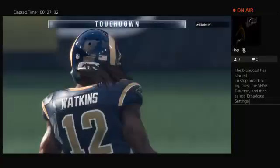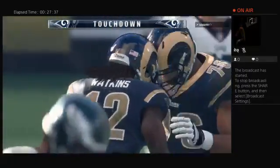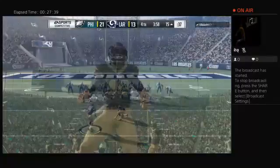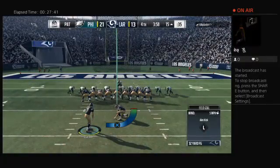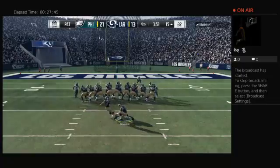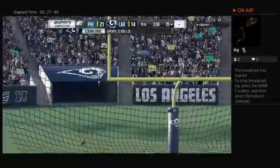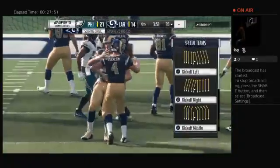And this is caught. He's got it. Touchdown, L.A. Sammy Watkins, a 16-yard touchdown. And the Rams have got this back to a 1-score game. It's up and good. This becomes a 21-14 ball game now.